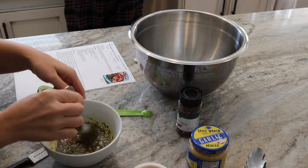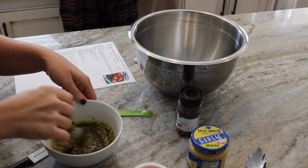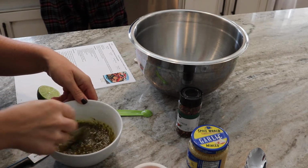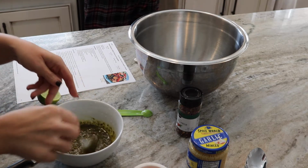Anyway, we are going to put the chicken in here, and I'm just going to coat it really well with the marinade and probably kind of turn it over 2 or 3 times before we actually put it on the grill later. But I think this is going to be really good.